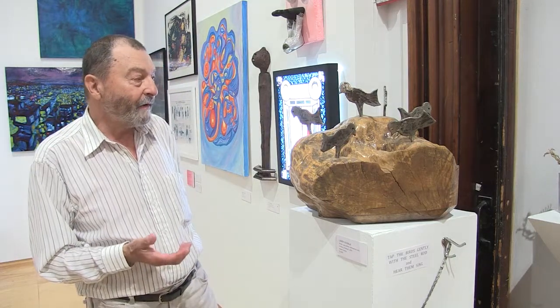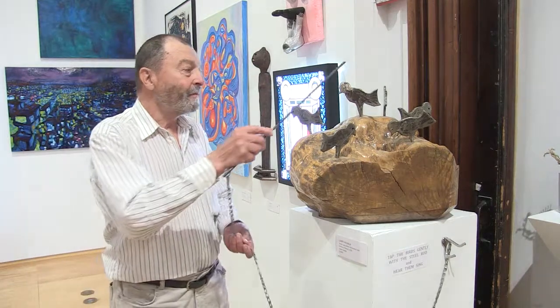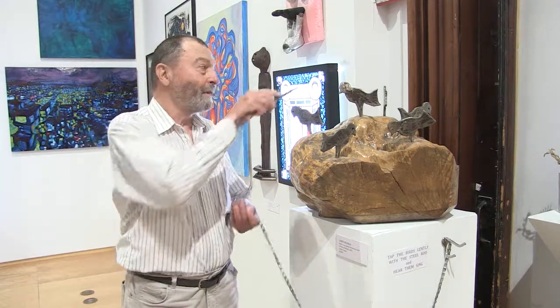And I'm trying to get people to commission me to do portraits of their family in steel to put in their gardens. And I've got a couple of ideas about configurations of different structural elements that I could do portraits of people and whatnot. And interestingly enough with this one, what I found out after I did it is that the birds, when you tap them, whoop, that's a dead one.